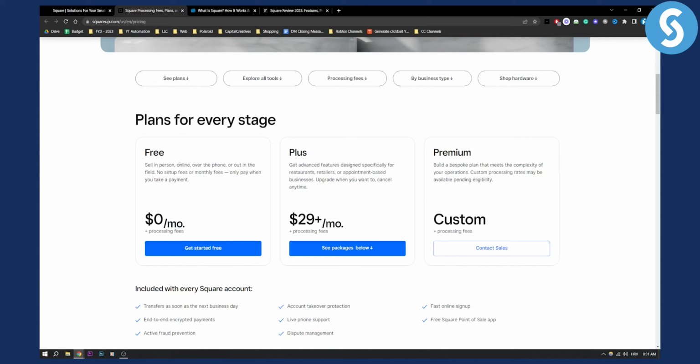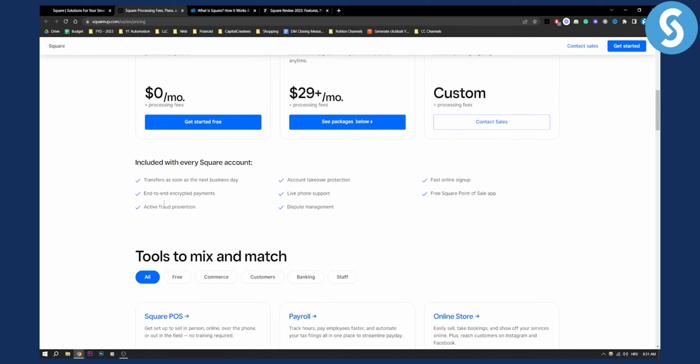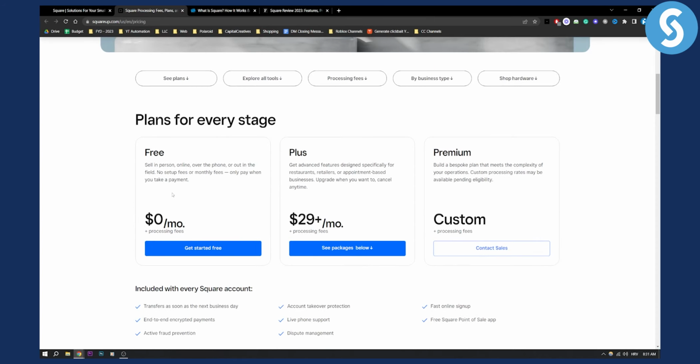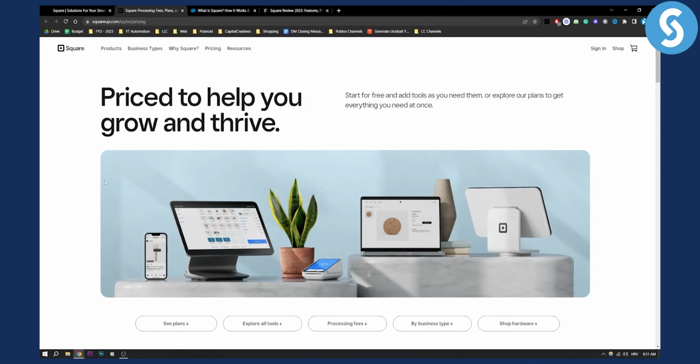Now, as you can see, you can sell in person, online, over the phone, or out in the field. No setup fees or monthly fees, you only pay when you take a payment. As you can see, they also have processing fees as well, which I'm not sure exactly how much they are, but you can get started for free.